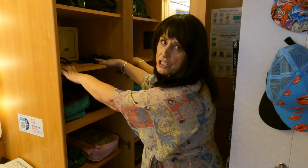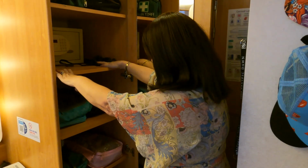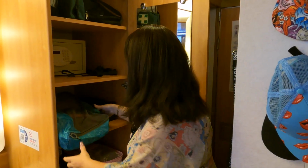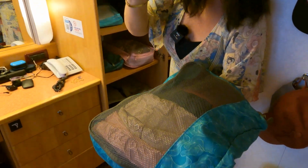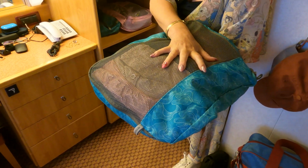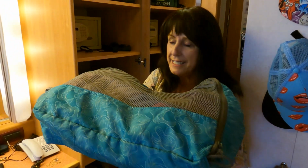Really good sized shelving here for all your t-shirts and stuff. I'll just show you the way I pack. I pack using cubes. I'm a cuber. So t-shirts will go in one, underwear will go in one, my costumes and things. So I don't unpack. They come out of the case like that. They go in, I'll use what I want.